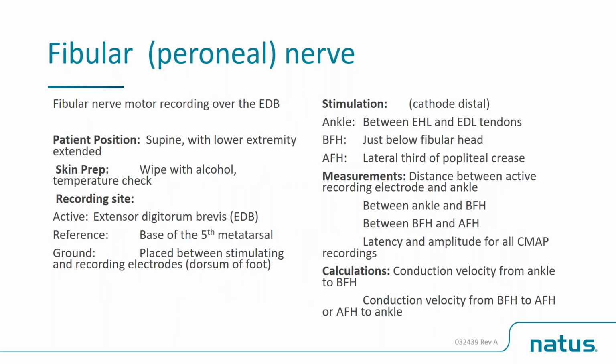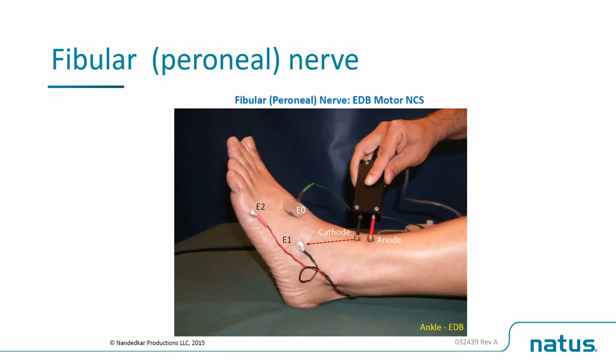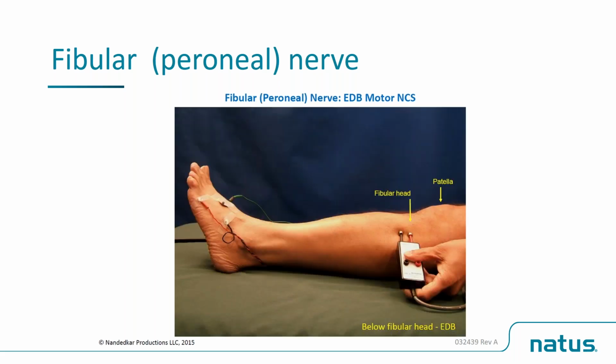So yep, that's where we put our electrodes. That's where we record. Sorry about that. Again, I won't spend any time on this screen. And there it is. So here we're stimulating, and the active electrode is over the extensor digitorum brevis. Again, this one is spared. So this one would be normal.